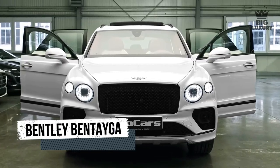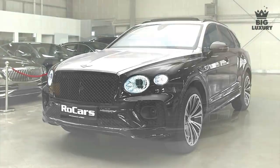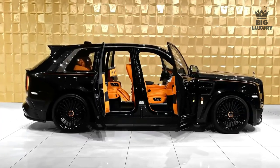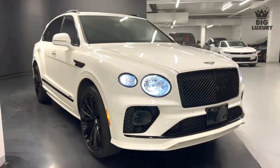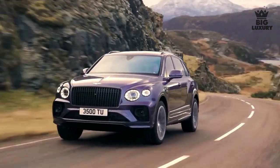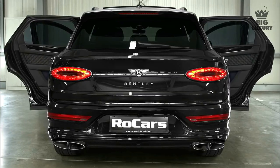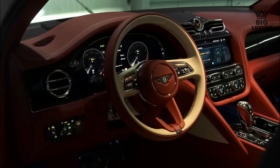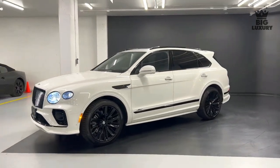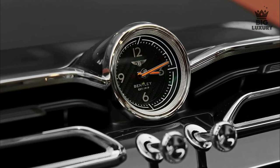Bentley Bentayga. The Bentley Bentayga is on the same level of competition as the Rolls-Royce Cullinan in terms of looks and performance. The most recent version has more noticeable designs, cues, and creases that are similar to those of the Continental GT, but somewhat more masculine. Although the inside has taken on a more modern appearance, Bentley has nevertheless managed to maintain its traditional identity by fusing cutting-edge technology with a timeless concept.